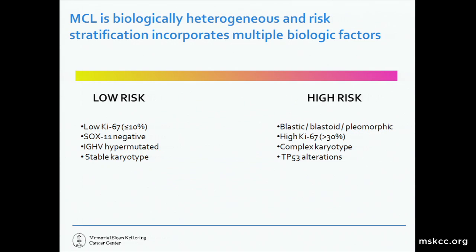And we can define the low-risk subgroups like I just described to you with a low proliferative rate and SOX11 negativity, stable karyotypes, and IgHV hypermutation. As well as high-risk patients who present with morphologic features of blastic, blastoid, or pleomorphic, and in contrast will have high proliferative rates and genomic instability and oftentimes harbor p53 alterations. But interestingly, the majority of mantle cell lymphoma patients actually fit somewhere in the middle, and over time, mantle cell lymphoma can evolve across this paradigm.